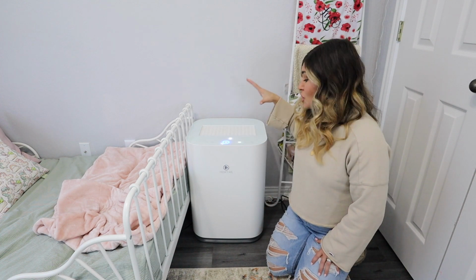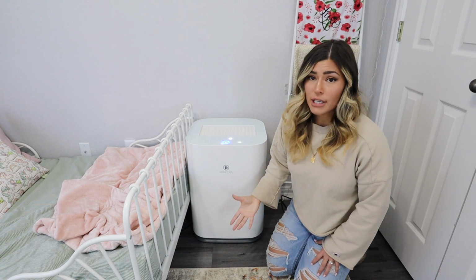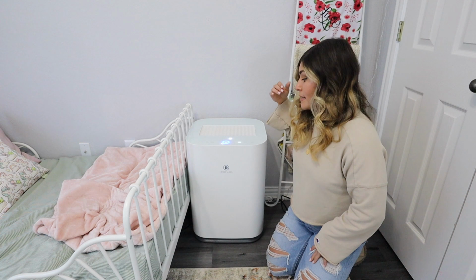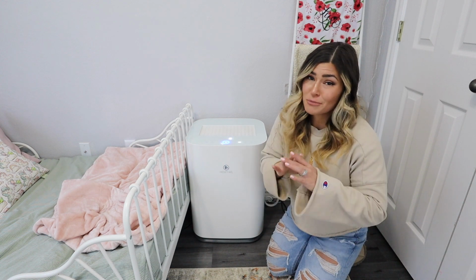This actually has so many options on it. It has a UV setting on it, so you can run that for 30 minutes and it will eliminate any bacteria that is in the area that it's in, which I think is great. Also, it has a child safety lock on it, so if you're wanting to get one for your nursery, for your kids' room, you don't have to worry about them changing the settings.